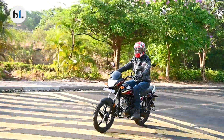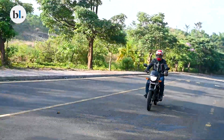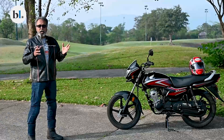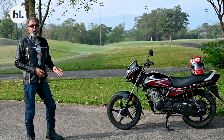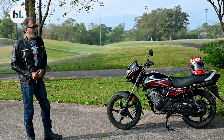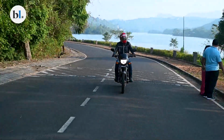And finally, Honda is going to be dipping its feet into this 100cc segment, which is still a huge share of the market. In fact, Honda says nearly 33% of the motorcycle market continues to be 100 and 110cc motorcycles, and the 100cc motorcycle alone still contributes nearly 28% of all motorcycle sales in the country. The Honda Shine 100 is going to be available in the market starting May.